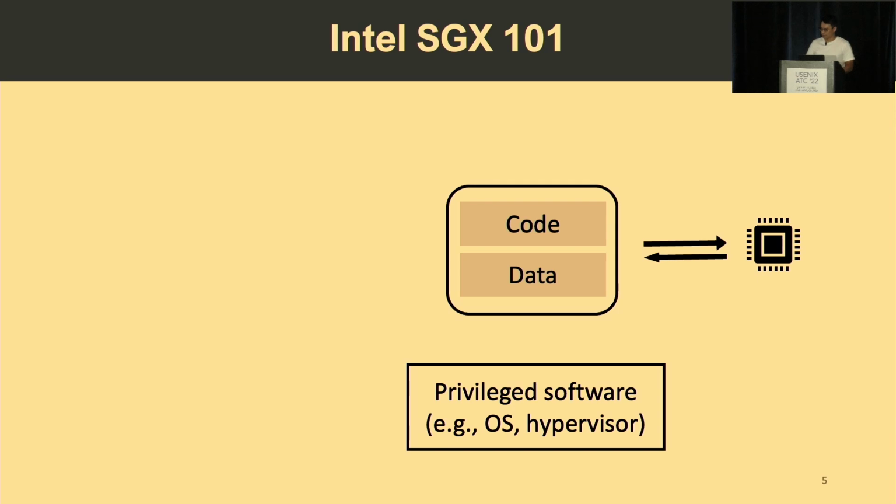On the server side, during runtime, the CPU is constantly fetching the user code and data from the memory for execution. At the same time, the privileged software, such as operating system and hypervisor, can issue external memory accesses in order to peek into the execution context. If the privileged software is malicious, everything during execution is exposed.